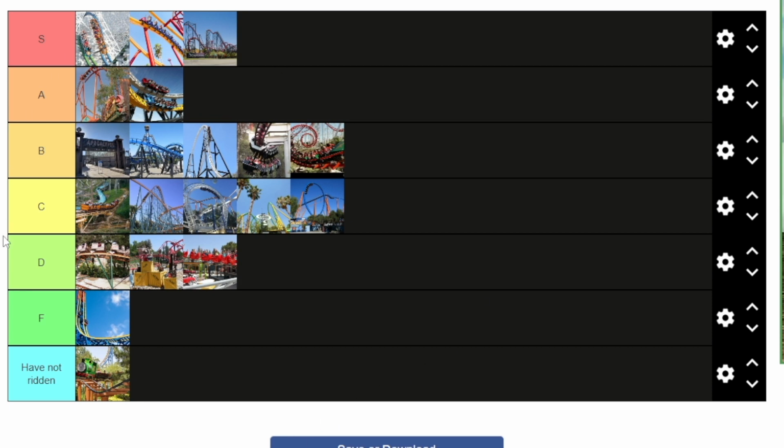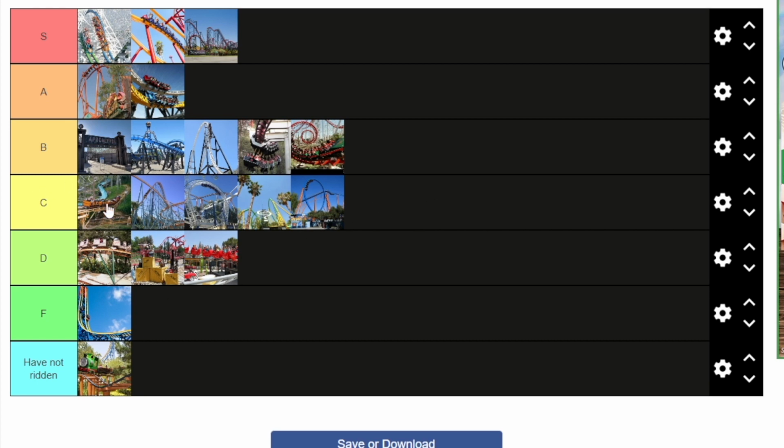So here we are. These are my final rankings of the rides. Remember, D tier is Kiddie Coasters, and then here I have not ridden Magic Flyer. And then yeah, C tier is definitely my least favorite coasters in the park, and S tier is the incredible ones.